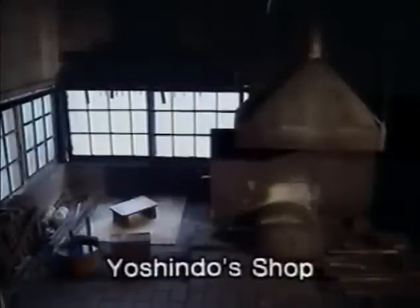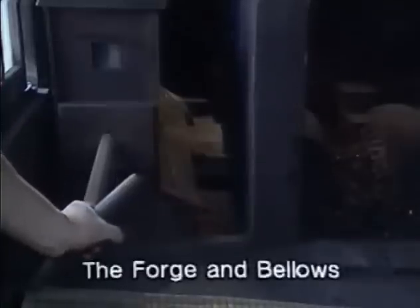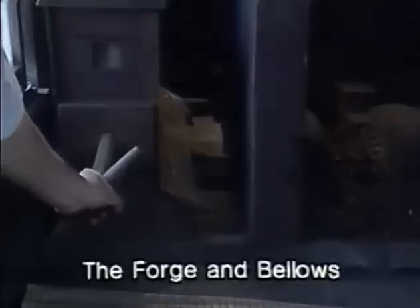This is the smithy, where swords are created. The setup is very simple. To the left of the forge is a piston-operated bellows. This pumps air into the forge to allow the temperature to be adjusted.